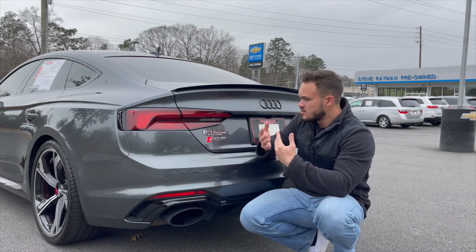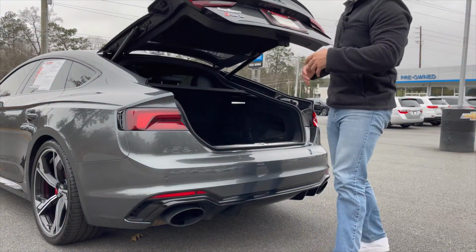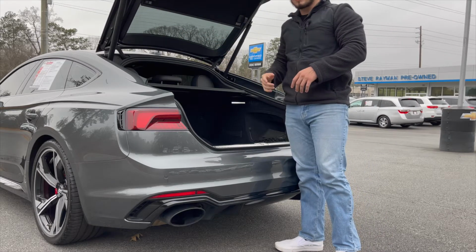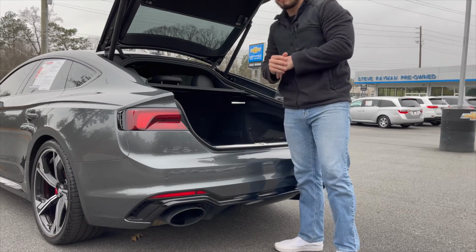Anyways, super cool. And then, like I said, this thing is going to be a liftback with a power tailgate. So you can see it does have this hatchback kind of shape, and it's really nice that you do have a power tailgate back here. Now let's actually see what's going on in the back of the Audi RS5.